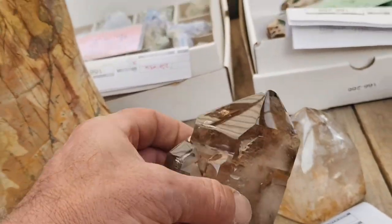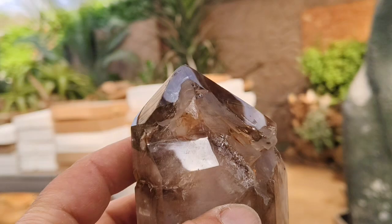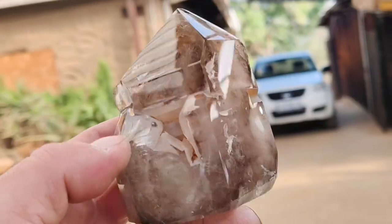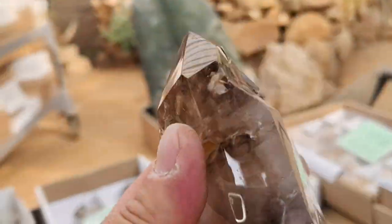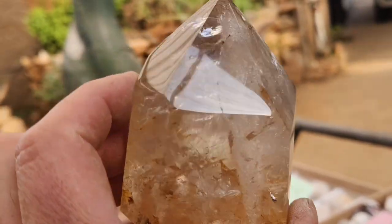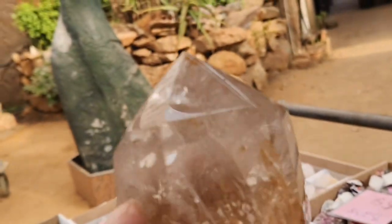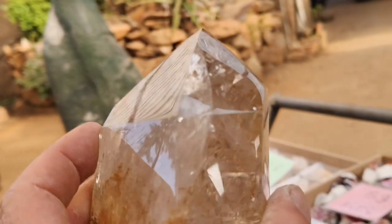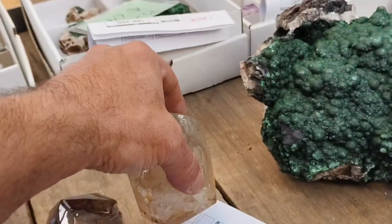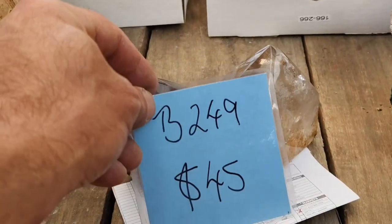Then 2 beautiful, very good to A grade smoky points. Oh, come on then, focus. There we go. They're rated very good to A grade. Busy, lots of veils, but a lot of limonite. So there's a solid layer there. 940 grams. These 2 will cost you $45. That's flat 249.